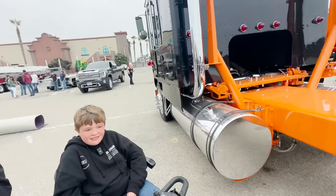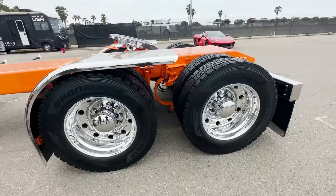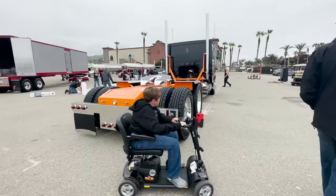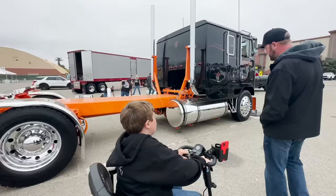All right, so there's a really cool feature on the other side of this. So take me to your passenger side fuel tank. Let's go through this. All right, so everybody and their brother has stopped to see this thing, and this is one of the coolest features I've ever seen.